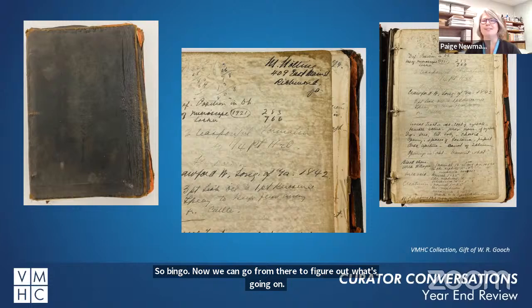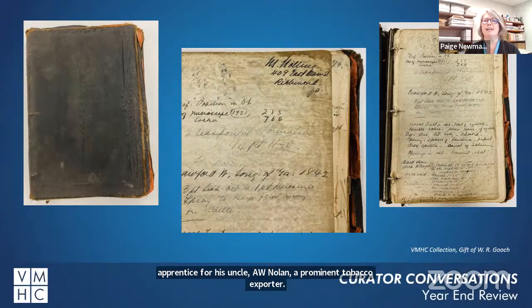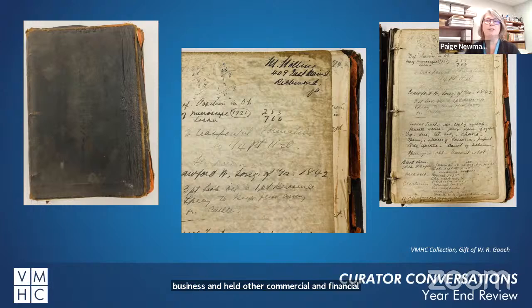So Dr. Margaret Nolting was the youngest of 12 children of Emile and Suzanne Nolting. Her father moved from Bremen, Germany to Richmond and apprenticed for his uncle, A.W. Nolting, a prominent tobacco exporter. Eventually, Emil opened his own tobacco exporting business and held other commercial and financial positions in Richmond, and was appointed consul for Belgium in 1852 and served till his death in 1893. Next slide, please.